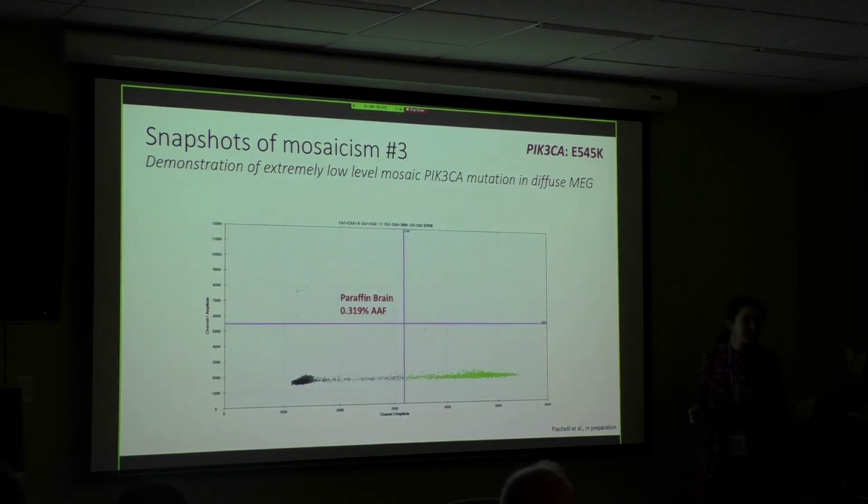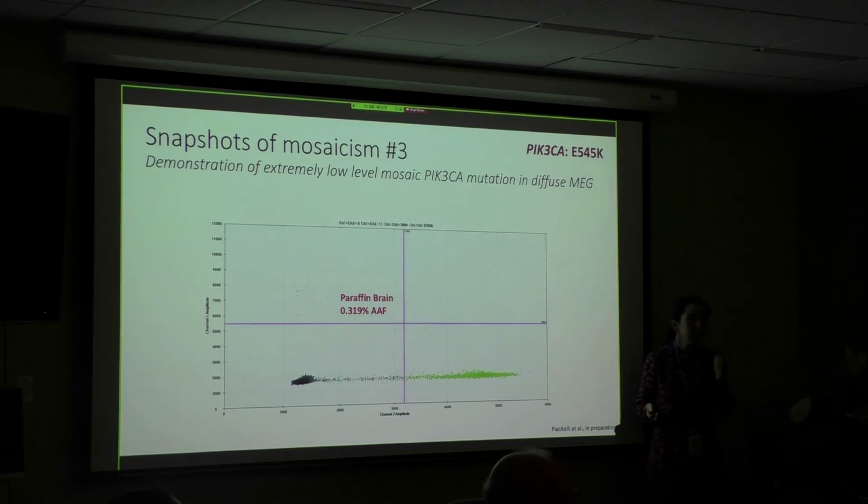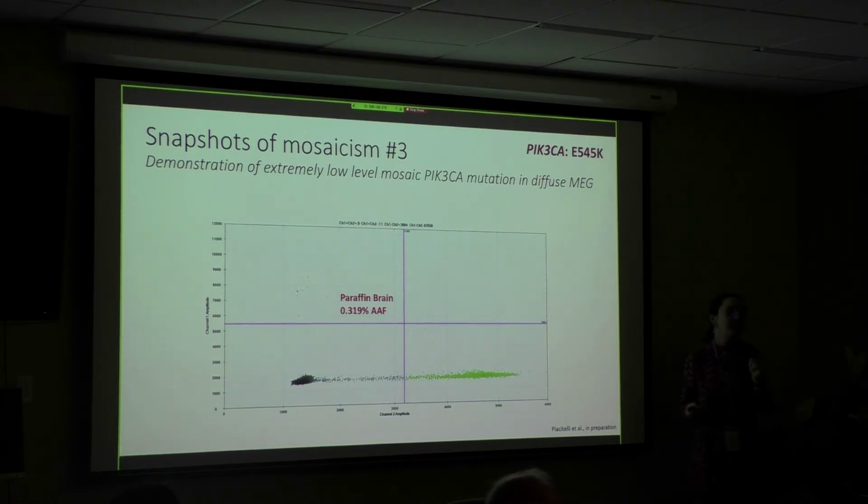Before you go on, I just have a quick question. Sorry to interrupt you. Have you ever looked at normals and screened for these mutations? A grant reviewer, have you reviewed one of my grants? A grant reviewer asked the exact same question, which is a very valid question. So, no. The short answer is no.